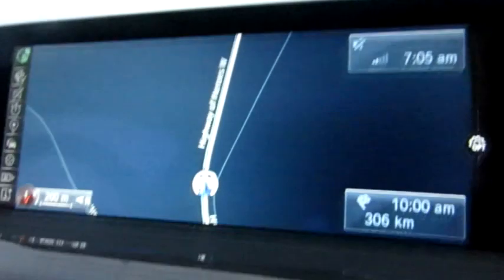Here we are, it's now around 7 o'clock, 300 kilometers to go. So we've driven around 200 kilometers. Nice and daylight out now. We're in my dad's BMW.